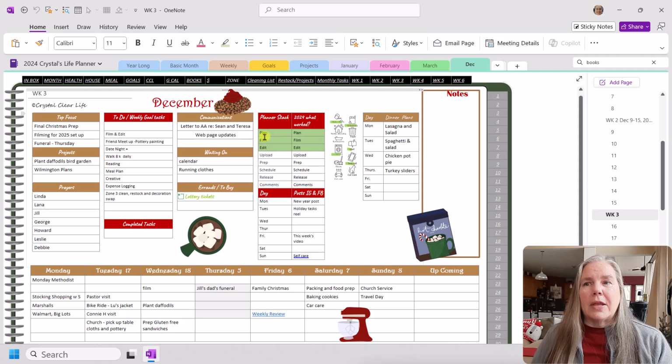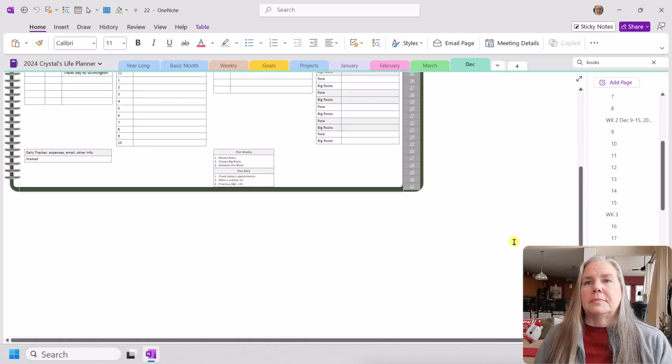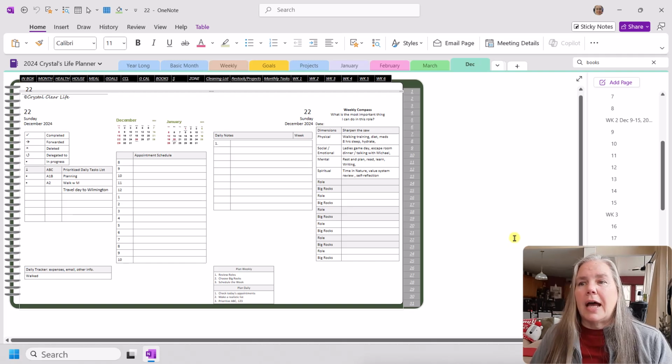This is just one way that I organize my week, and then I also have daily pages. Let me show you a daily page. So here is my blank Franklin Planner daily page that I have used in the past, okay?